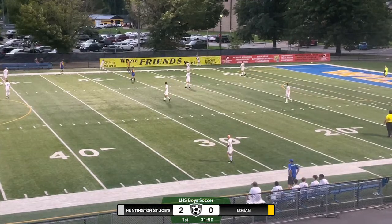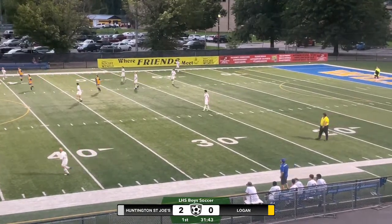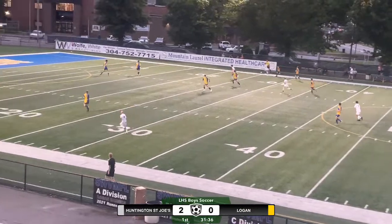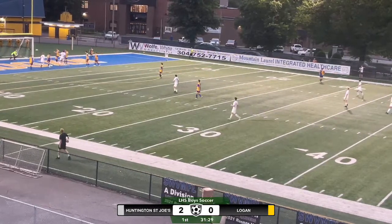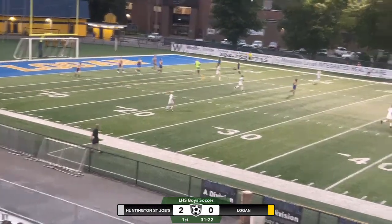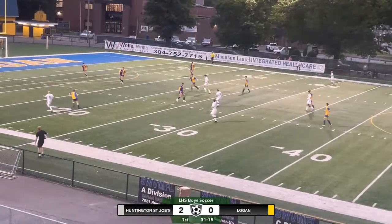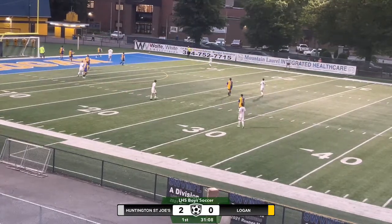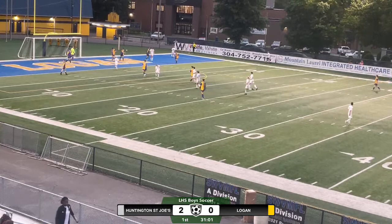Huntington St. Joe's is going to throw it in. And checking in for Logan is Peyton McCoy. Huntington St. Joe's moving it. Here comes the Irish again with a cross and a clearance, and they try to go in. Good save by McNeely this time. Good save by Jeremiah McNeely. The Irish passing it through. And Logan just lets it go out of the back for a corner.